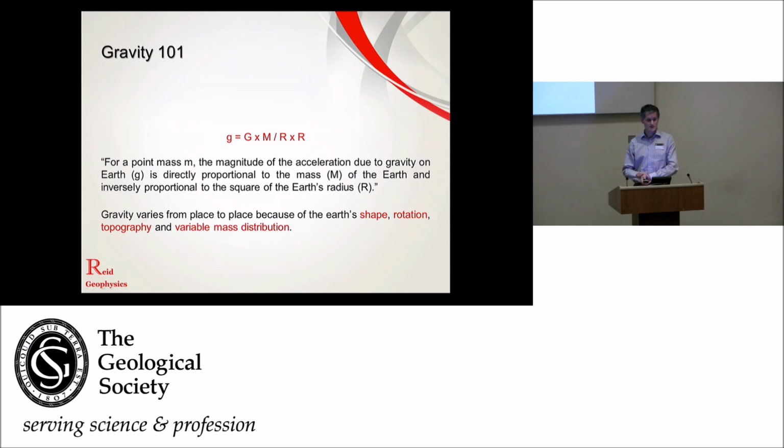Gravity varies from place to place because of the Earth's shape and rotation, and because of the surface topography. When we get down to the details with gravity surveys, whether those are ground or airborne, we spend a lot of time measuring the topography of the ground, particularly because that's close to the measurement source. We're on the surface of the ground, or we're up in the air, or what have you. It makes a lot of difference. Sometimes the features, the structures we're looking to image are orders of magnitude deeper than the effect of the surface topography, so we've got to get that right. And variable mass distribution, well, that's only one of 4 variables, but that's actually what we're all about, because if the Earth had no variable mass density, then gravity as a tool would not be useful to us.